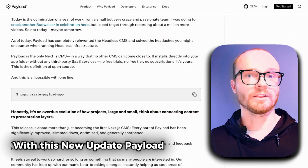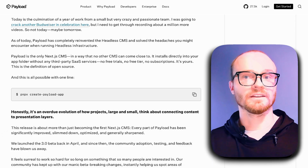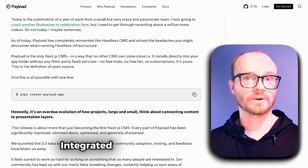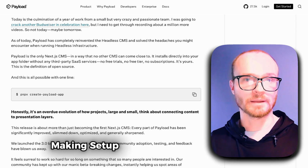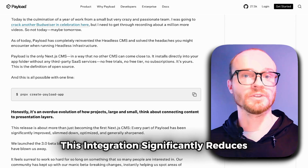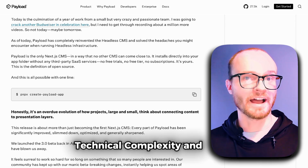With this new update, Payload CMS now installs natively. That means both the admin panel and the full backend are now integrated right into your app folder, making setup much simpler and efficient. So why is this important? Well, this integration significantly reduces technical complexity and effort.